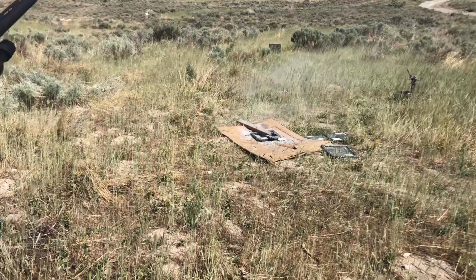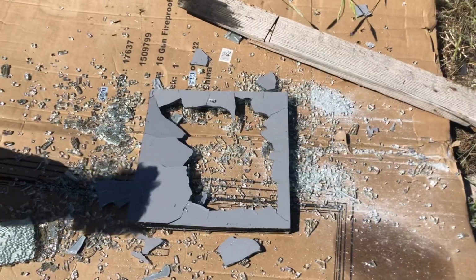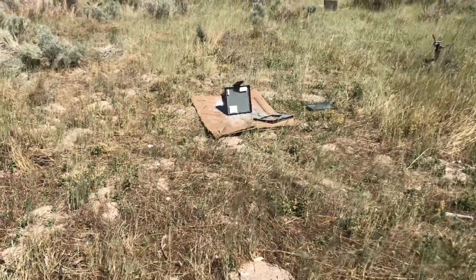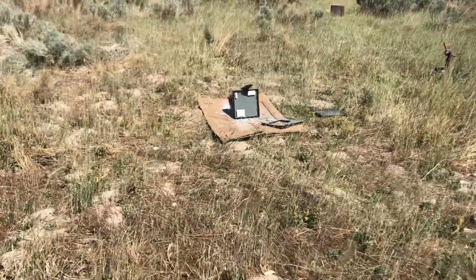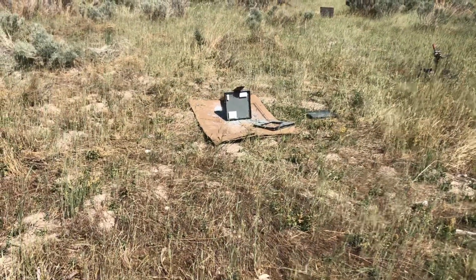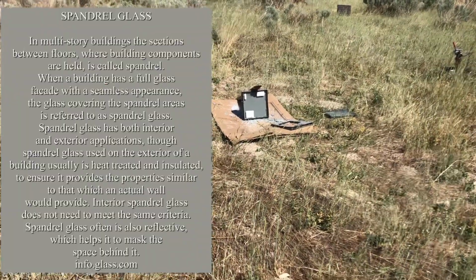Oh yeah, that's what I'm talking about. Never doubt in my mind. So now what we've done, we've taken the first glass that we shot that did not penetrate both panels. We've placed that with the glass out towards the outside. And behind it is another double pane piece of glass. It's spandrel glass. If you need to know what that means, Google it, because I don't.